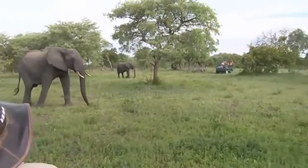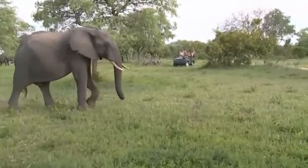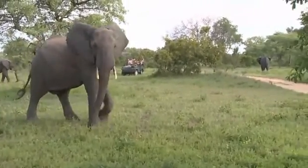This is the same female that gave us a bit of attitude a bit earlier. Oh, sorry, this is actually a male. Forgive me, that is a male that's given us a bit of attitude.